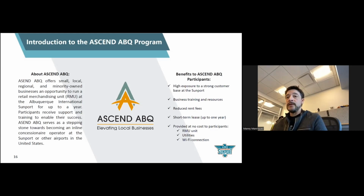And so the barrier of entry is very low. The expense of operating is very low. It's not a huge capital investment. There will, of course, be rents that need to be paid. But we are establishing Ascend ABQ to ensure that we're also giving a helping hand to those smaller businesses that really need additional support to get ready to merchandise in the core program, or the kinds of training that they need to perhaps one day compete for an RFP opportunity in another airport. And so, this is a really tailor-made program, the first of its kind for ABQ.